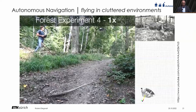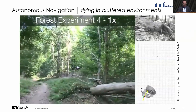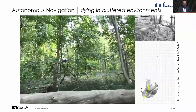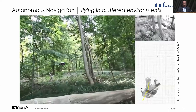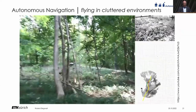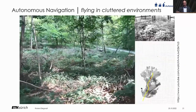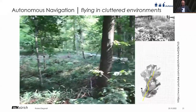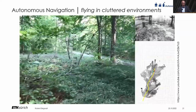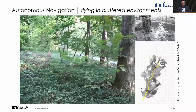And forest is especially challenging because you have a lot of little branches which the system has to see and to avoid. You can see how this 3D dense map is built up online. In parallel, you have feature-based tracking so that you have a precise motion estimation, and then you have the yellow line which shows you the online calculation of the planning in advance. You can of course only plan as far as the system already has a 3D map, because you have no information about the environment beyond that.